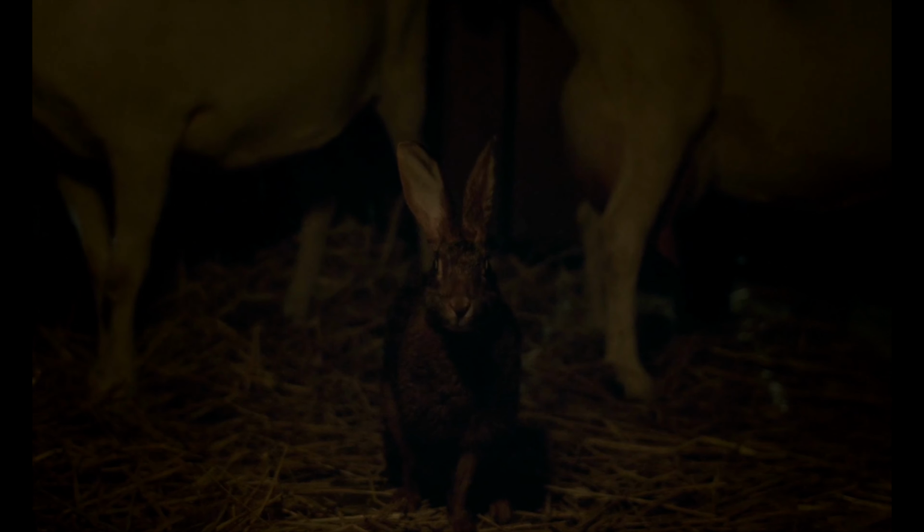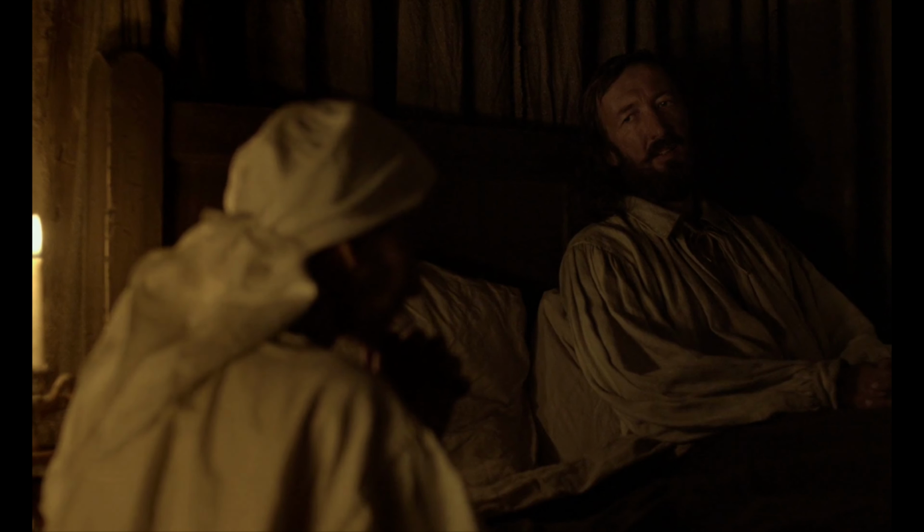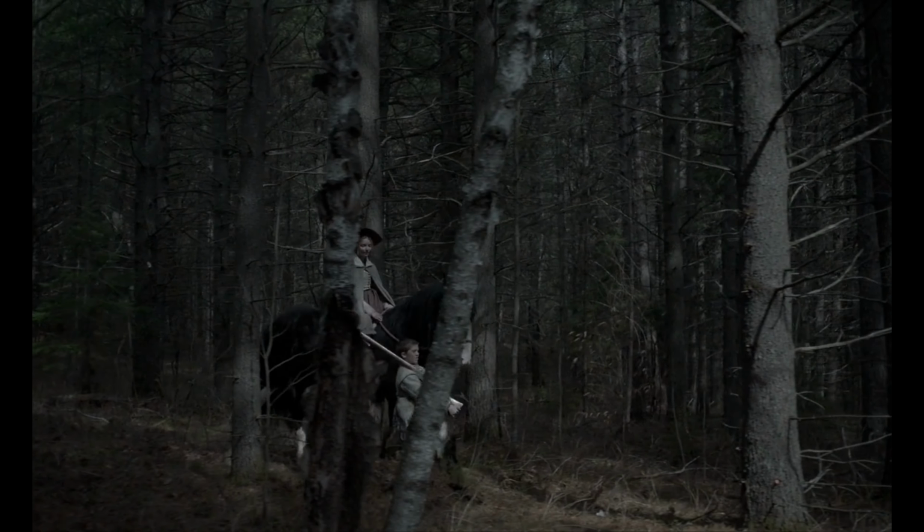That's the thing about horror, real horror. It doesn't need blood, it doesn't need monsters. Sometimes all it takes is a whisper in the dark, a lingering glance from a goat, or the slow realization that the scariest thing isn't what's out in the woods, it's what's already inside you.